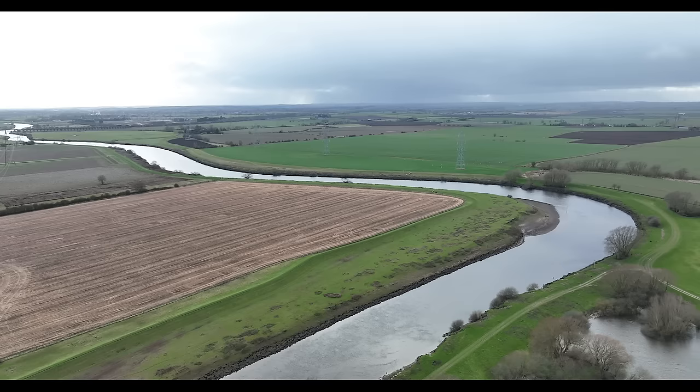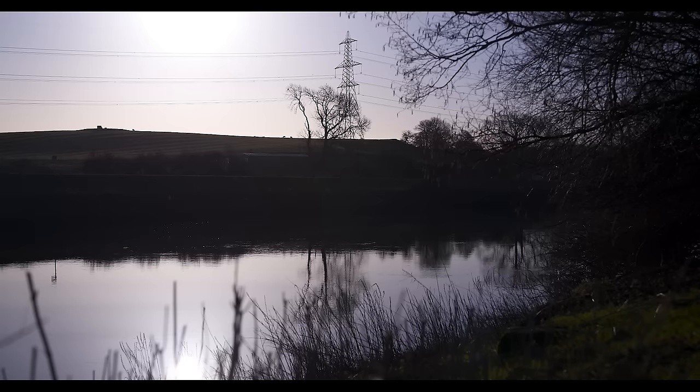So the Trent is not exactly close to my neck of the woods. It's a good 4.5 hour drive from Kent, so it was going to be quite a big commitment, especially for just the day and the night that I had planned up there. But the Trent is an amazing river. It's a mighty river. It's extremely powerful, has some great specimens in it. It's known for its big Zander as well, which was always in the back of my mind.